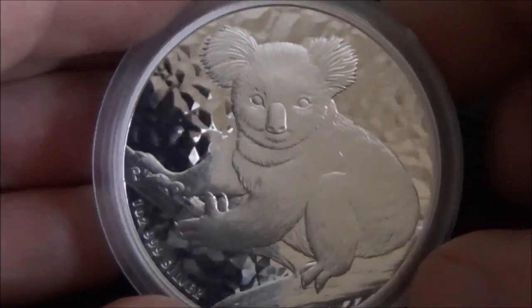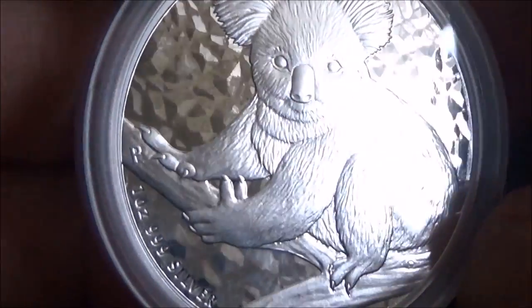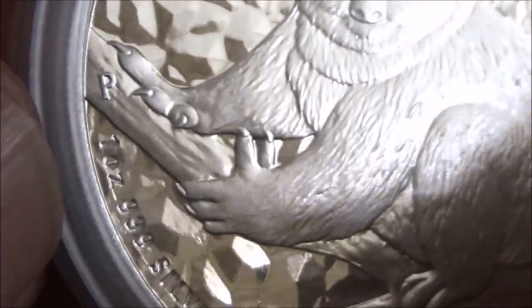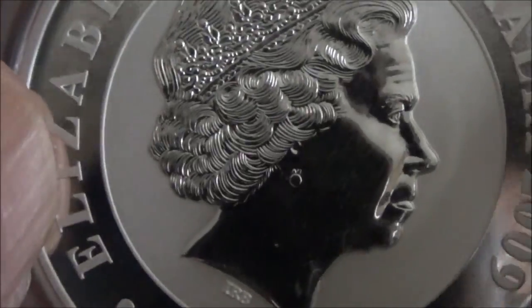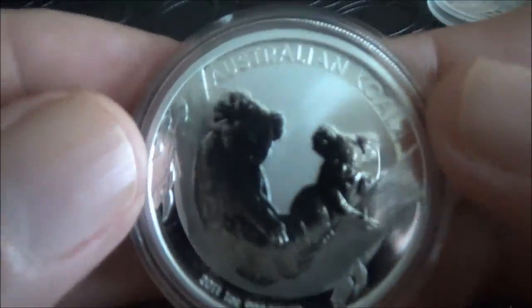So yeah, so we have the 2009. Quite good condition, looks very good indeed. 1 ounce. Do like this kind of finish on it. This finish looks absolutely stunning. So I'll probably get these out in a second and run them down the old CCT slide. The queen side. And then the 2011.